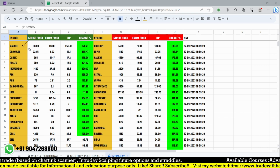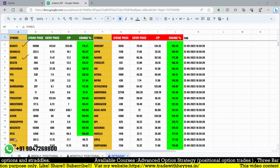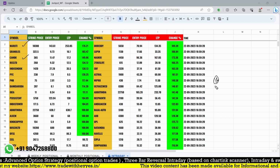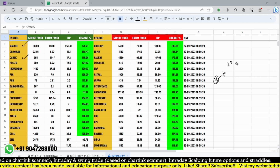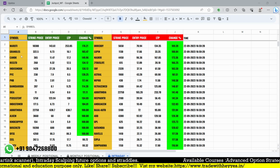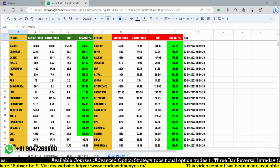Maruti 10,300 and another one, Canara Bank, that was a great move from the initial stage. We saw around 13 in the morning, in the pre-open session, that is the first 15-minute session, and it went up to 22 plus. And we find there is a weekly opportunity also on the same one, and that was working good. And these are all the things which we are going to discuss in this video.